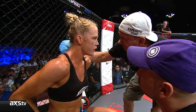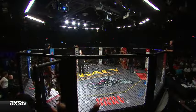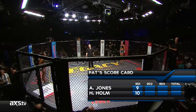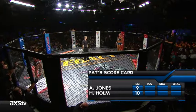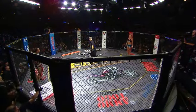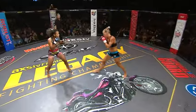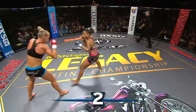Holm gets instruction from Mr. Winklejohn and Greg Jackson. Jackson says hunt her down. Take a look at Miletich's scorecard, gives round number 1 to Holm, no surprise. A lot of people here in Houston were excited about this fight. Holly Holm continues her MMA journey, taking on Allanna Jones. Round number 2.